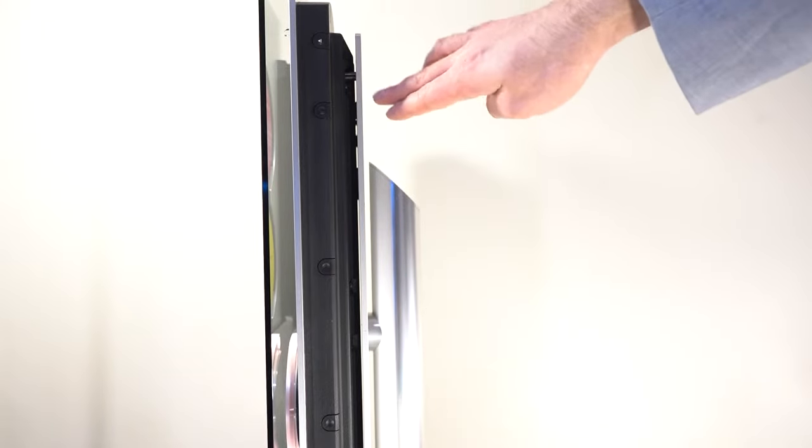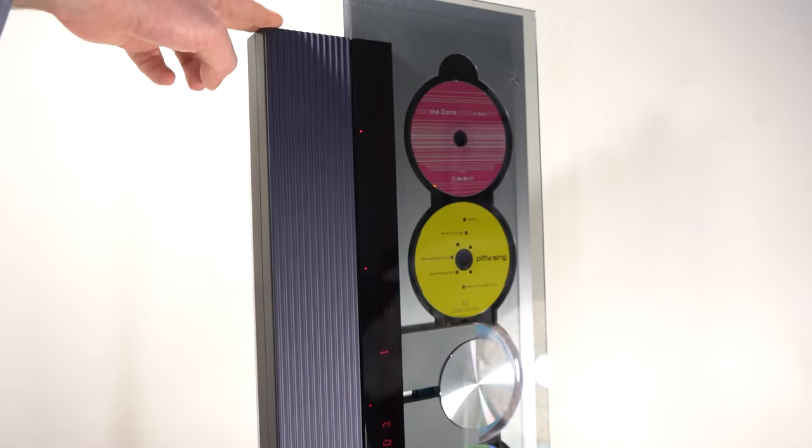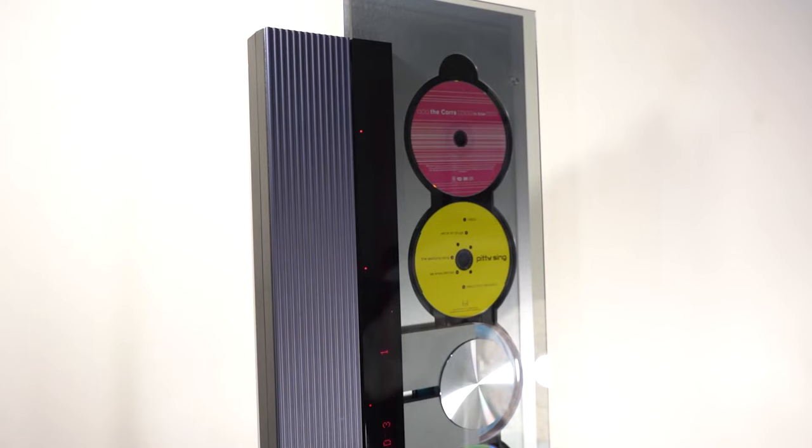Now, this is sitting on the optional floor stand, and the floor stand's construction is also made out of brushed aluminium, which very closely matches the brushed aluminium of the Bang Olufsen Beosound 9000. Over on this side is this gunmetal grey piece of ribbed aluminium, which is continued below to keep the look consistent. Behind this are the controls for the Bang Olufsen Beosound 9000.